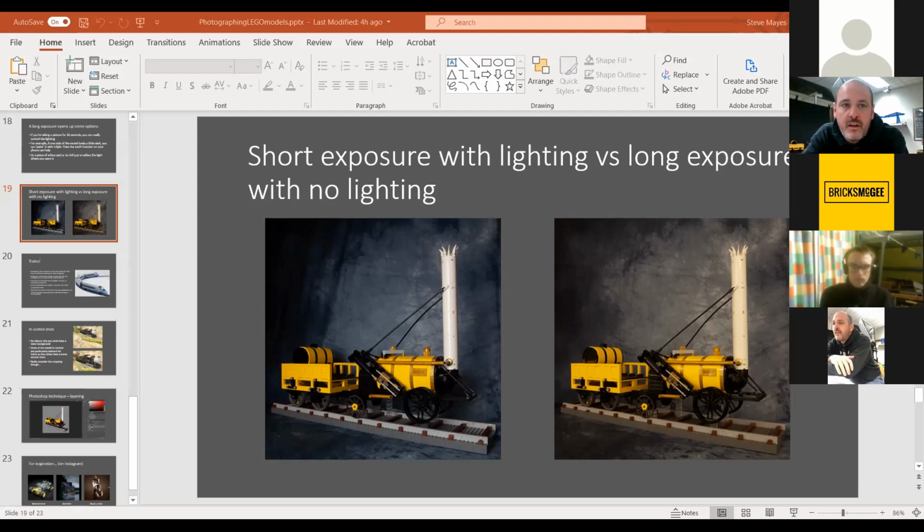Great, thank you. We have another question from Adam, which is, how would you photograph a large build, something like a city style build, that won't fit inside a light box? Yeah, well, this is the problem I have with most of my models.